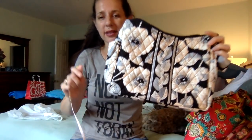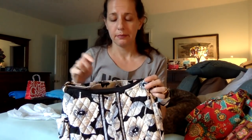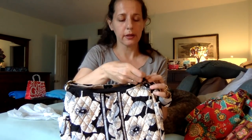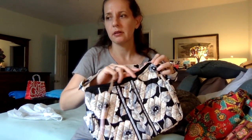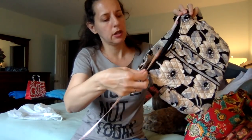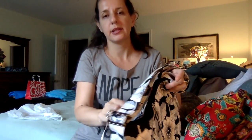So while this bag is a little on the small side for me, I can stand up and show how it looks on my body, but I do feel like it's a little small for me. I couldn't resist because of the pattern and that trim there, and it's in great shape. The opening slightly curves down, which I find, there are a handful of bags that do that, and it's a nice feature. It's about 10 inches, and it's that soft plastic zipper.